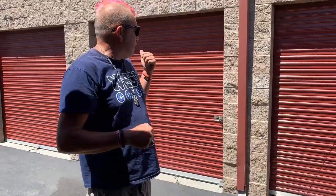The unit was up to like 300 something a month, and rent started off low, but over time it goes up. So these people spent 40 grand to rent this unit. I'm not sure what's in there, but we are about to see whatever this possibility. It's covered in dust, one of the biggest black widows I've ever seen in my life.